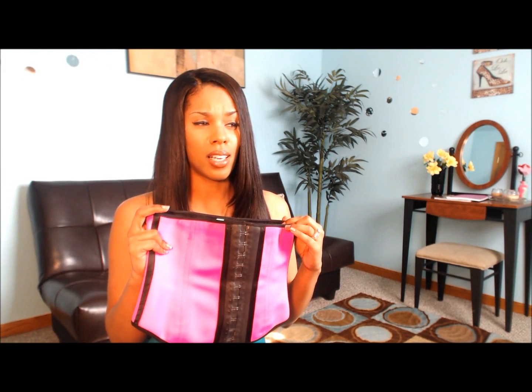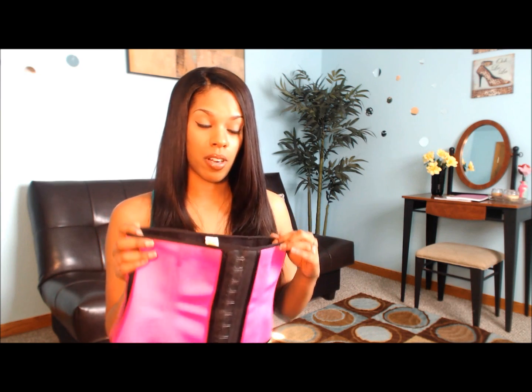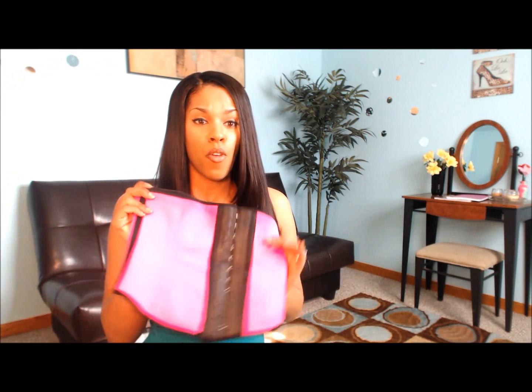One thing I like about the waist cincher that does not involve the trimmer is when you're working out, if you do strength training a lot, you need back support, and it's very easy to injure your back. You have to be very careful. You have to do the exercise the right way to prevent injury to your back. Lower back injury is just so common when you're doing strength training.